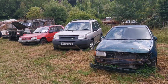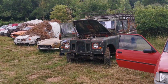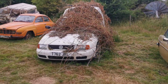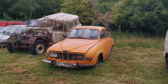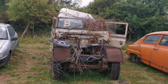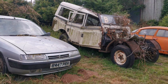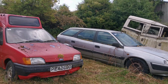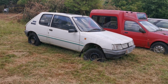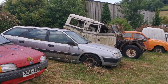Volkswagen. This is definitely a case of car hoarding, but most of it's shot. Nice old sub. Wow, that's probably the worst condition I've ever seen a Land Rover Series. That is total. Yeah, that's had it. Persia. Right.